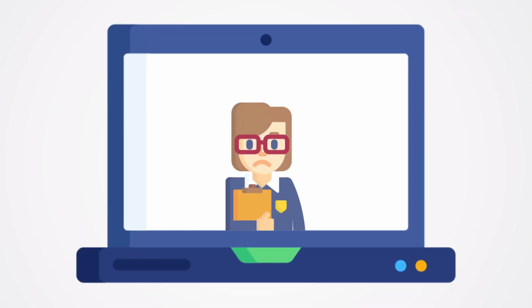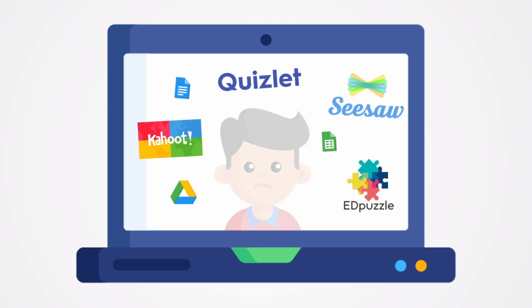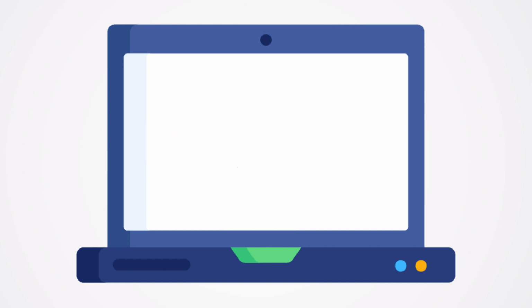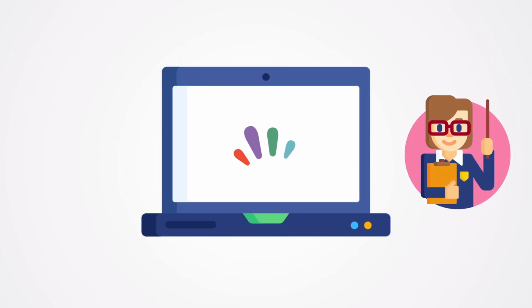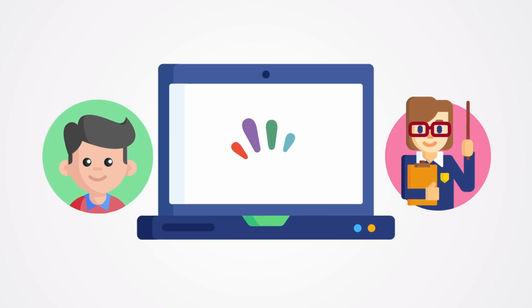It's frustrating for teachers to have to juggle so many apps. Plus, learners get overwhelmed and distracted with technology. With Hāpara Instructional Management Suite, teachers can seamlessly manage Google Workspace for Education and help students become empowered, organized learners.